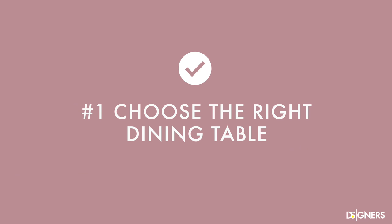Okay, are you ready to learn some concepts and visual tricks that designers use to enhance a small dining room? Let's get started. Choose the right dining table. The first decision to make is about the dining table. We must study the dining room and its dimensions to determine what shape and size is ideal for our case.